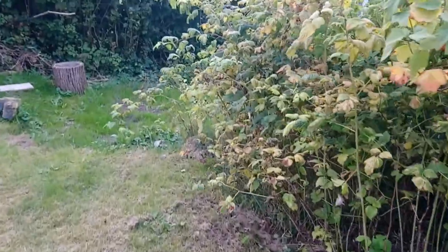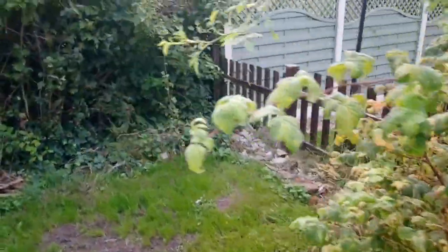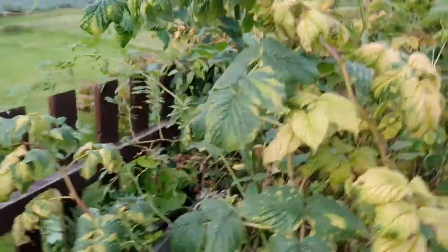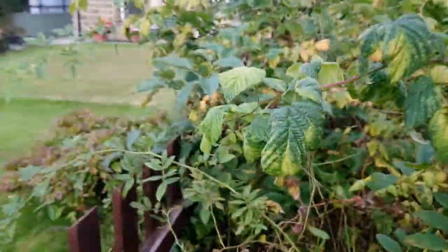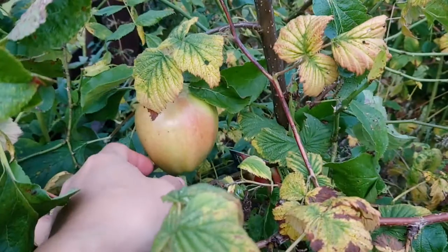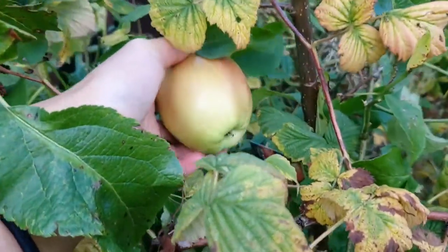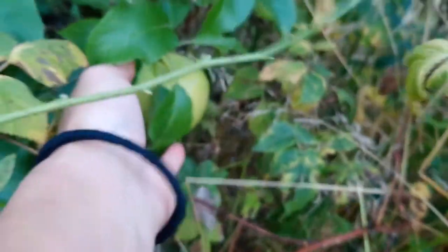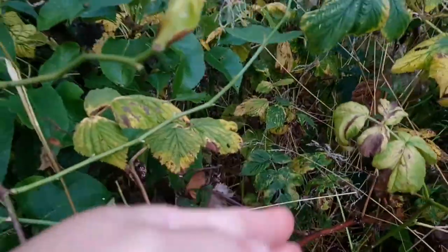I'll also update you on our apple. I thought there was only one apple, but actually there were two apples. Let me show you. I got so excited. I told Neil about it, and he was like, I'll be excited if there's 10, but there's only 2. Look at that, it's nearly ripened. It's turning red. That's the first one. And then just tucked away over here is another one. Look at that, so exciting. Our first apple harvest.